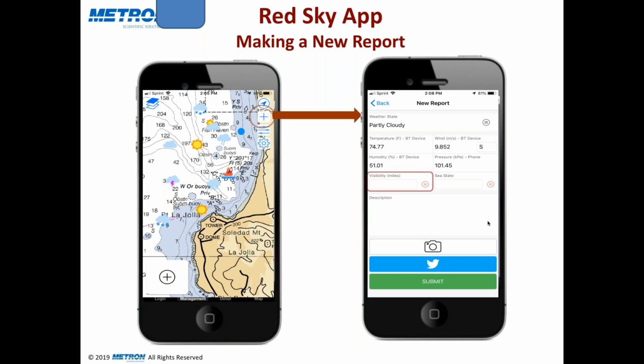And then visibility, right now we have no way of measuring visibility with a sensor, so that's a user input. If you start typing in that box, it brings up a slider and you can just pick what you think the visibility is. And that goes with sea state. Right now, sea state has to be estimated. We do have some ideas for measuring sea state, but we haven't implemented them yet. But we thought it was important to include for boaters.